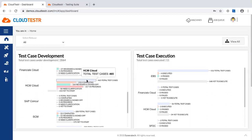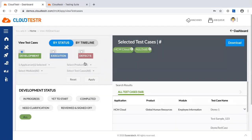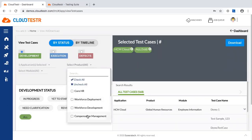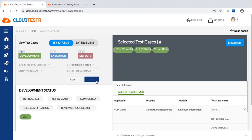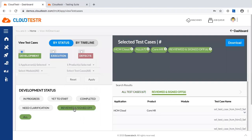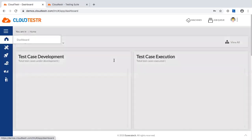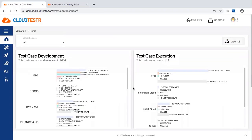You can even drill down into more details. So for example, I've just drilled down into the HCM cloud. You can also filter it by the modules or the products. Like if you want to just look at core HR, I can just apply core HR and see how many tests have been completed, how many are still in progress, how many are being reviewed and signed off. So you can drill down from a development standpoint, from an execution standpoint, as well as from a defect standpoint, so that you can get all the stats that you're looking for by logging into the platform at any point in time.